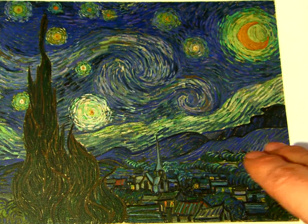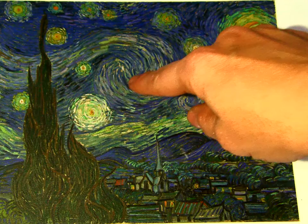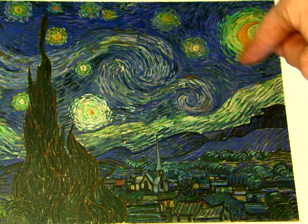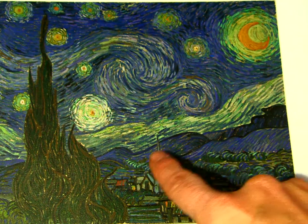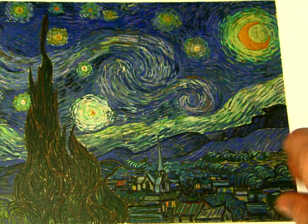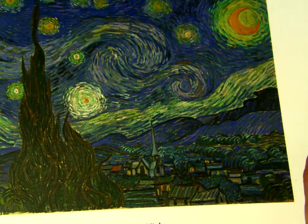So this painting makes it look like it might be windy because of the way that Van Gogh has added these swirls into and around the stars and the moon at night, and that the wind might be blowing up the hillside, or this is the light of the sun setting. You know, there's a lot of movement with the way that Van Gogh has painted this.